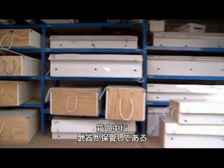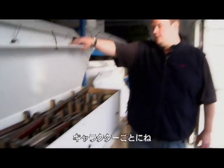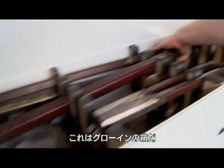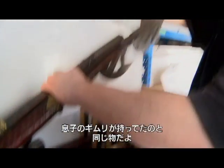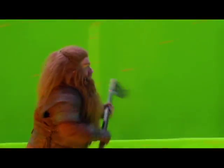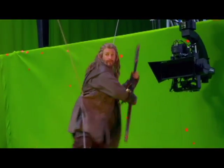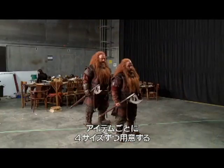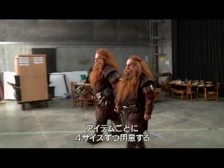This is where we store the lead weapons. You can see a multitude of boxes. Each box is one lead character's weapons. This is Gloin's box of beauties, and they belong to Gimli in The Lord of the Rings, and Gloin, his father, for The Hobbit. Action! Gloin! They are in fact the same axe, they've just been made in 2 different sizes. I think we've now reached about 4 scales for every weapon we make.